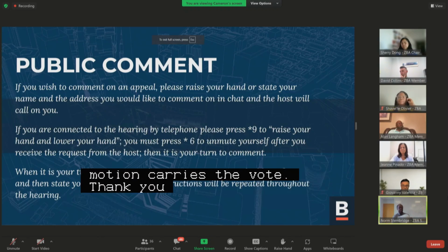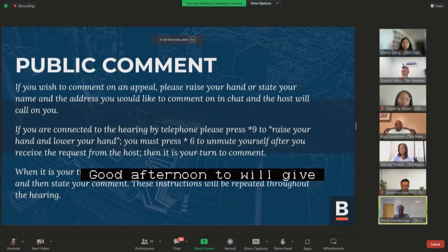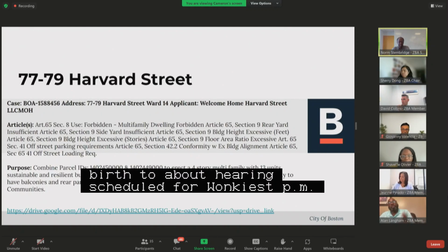Next two cases have been deferred, so that takes us to the hearing scheduled for 1 p.m. And to start off with, we have case BOA 158-8456, with the address of 77 through 79 Hawkins Street. If the applicants and/or their representatives are present, if they could please explain the case to the board.